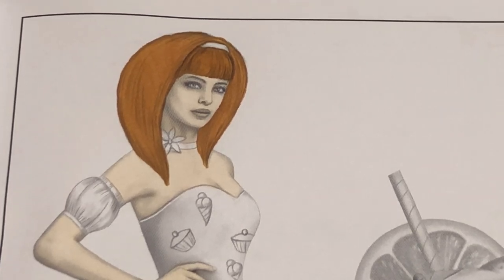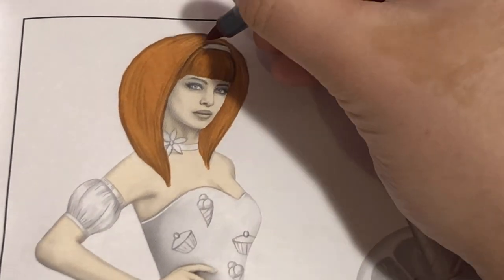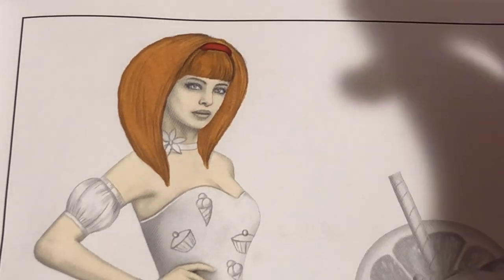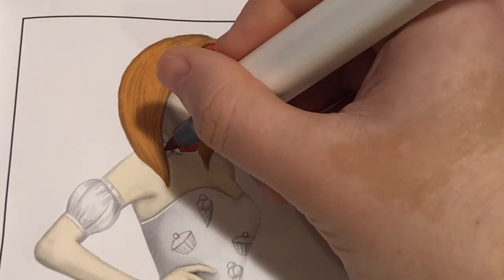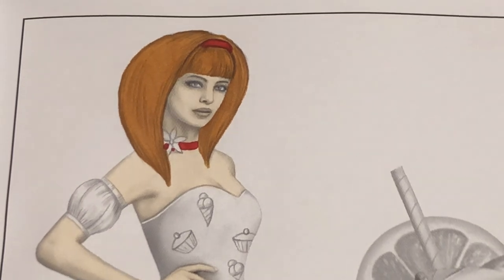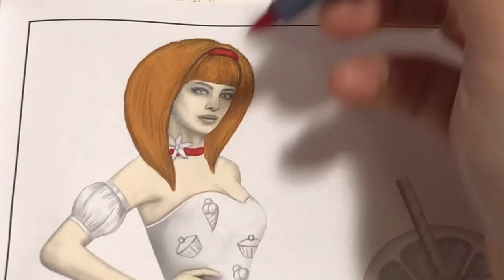Let's see, I want to use, like, a red. I want to use cherry pink. I'm also going to use that around her neck. Let's see. I just put that marker in upside down. Maybe her eyes next. That's not bleeding through too bad. Yeah, let's do her eyes, but I kind of want to do the flower first. I'm going to do vivid pink.